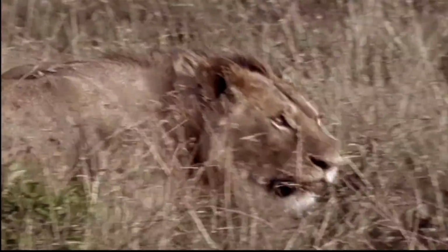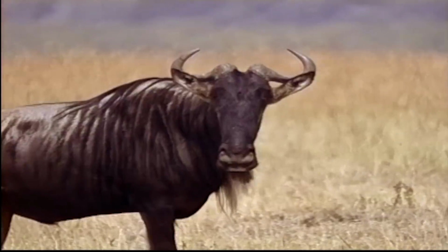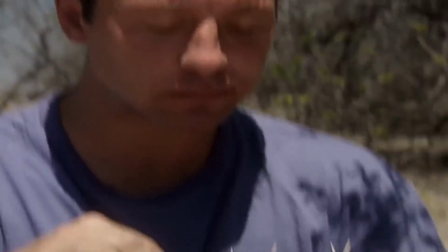One of the greatest super claws in Africa is the lion. Lions use their claws to hunt prey, like wildebeest, when they feel like it. And they also use them to steal food from other predators. Like martial eagles.